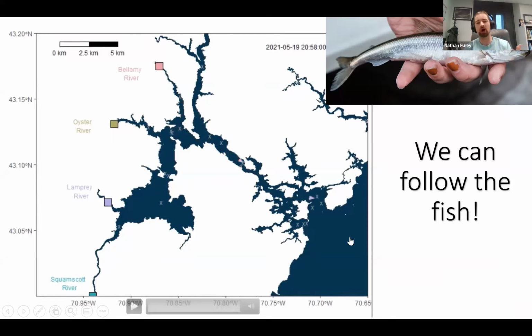These fish spawn in April, and then they spend about 4 weeks or a month hanging out in the estuary. We don't know what they're doing, but we know they're there. Then it seemed like late April and early to mid-May, they all just took off. They all said, let's get back out to the ocean. We're done in this estuary.